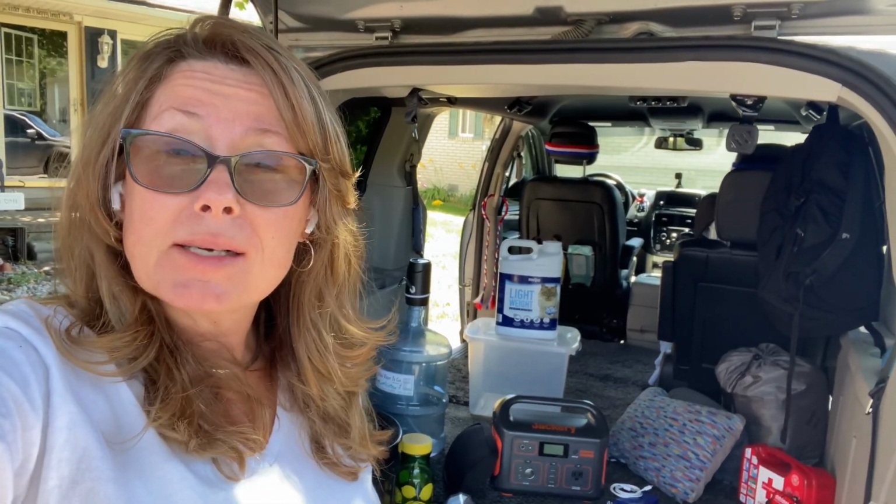I have a bug out box and a bug out bag, and these are the boxes and bags that I have ready and prepared for when I want to go on a quick van camping adventure, or really any adventure, but they're always ready to go. And more importantly, if there was an emergency, all this stuff would be very, very helpful to have prepared.